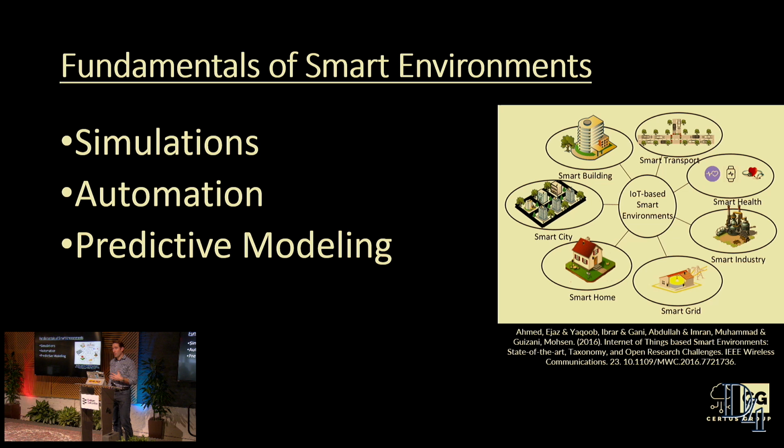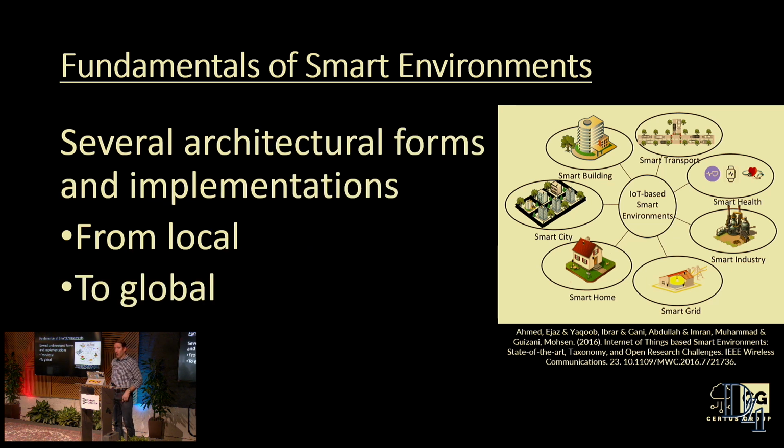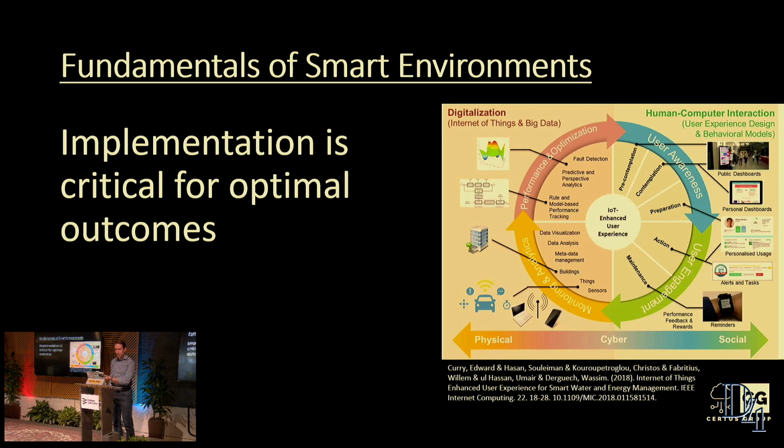Now, the data collected from these sensors can be mobilized in any number of ways: simulations, automation, predictive modeling, and there are several different architectural forms that you can implement these in. From local to global, you have your smartphones, there are smart homes, smart buildings that have floor-to-floor integrations. Those constitute larger areas of smart cities. Smart ports are a part of that. So these things are becoming more and more interconnected, both in terms of devices and data, from cities to international. So it's a pretty exciting time to be looking at these kind of systems.